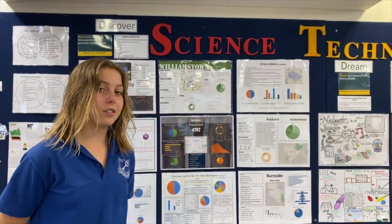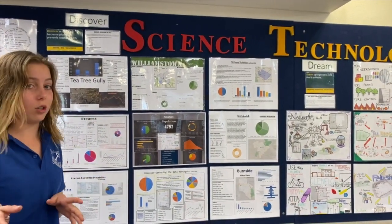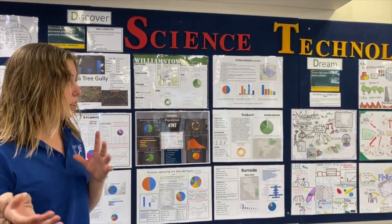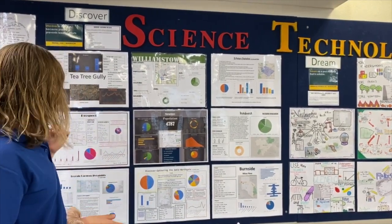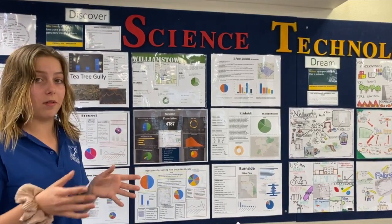So our second stage of our STEM project was Discover. This was where each student would pick a suburb, and then from that we would research and gather data, so getting in the technology and maths aspects of STEM, and then we looked at how all the factors contribute to what makes our certain suburb livable.